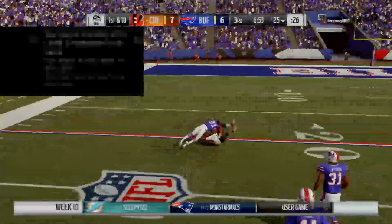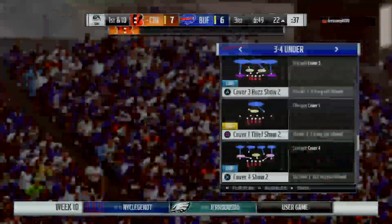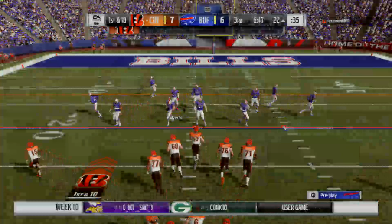And that's caught inside the 30. A big play there for the Bengals. 53 yards. That's a big-time pitch and catch right there.